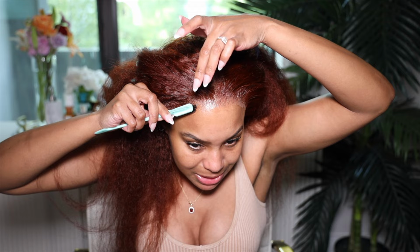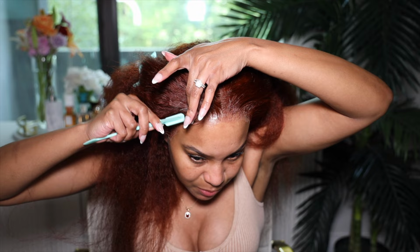I think my lace tint is running too, like it's in a high speed chase. Why is it doing that? I feel like it looks good. See, that's the baby hair to me. I think I need a little bit more gel though, cause that gel is weak.